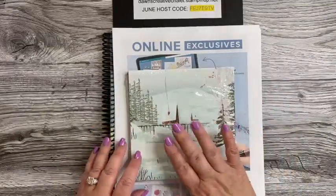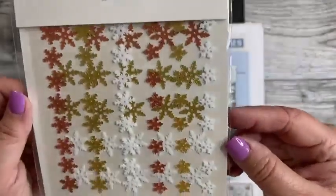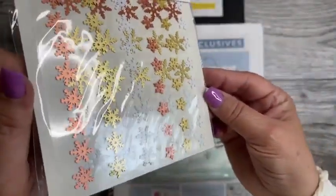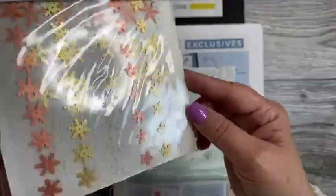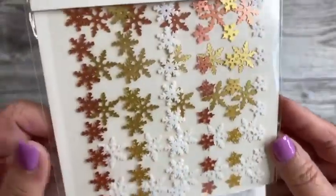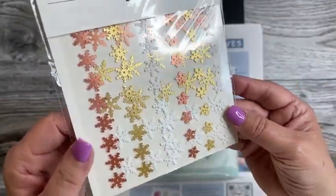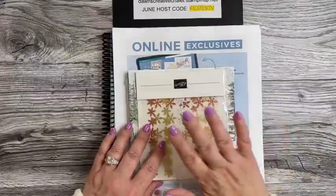So this is one of the items that will be new, along with, check these out. I don't know if you guys can see. There we go. That's better. So it's almost like a copper, a gold, and silver snowflakes. No, I guess they are white. Sorry. Dawn, you need new glasses. But these are adhesive backed, so they're easy to work with. They're going to be available as well. They coordinate with.